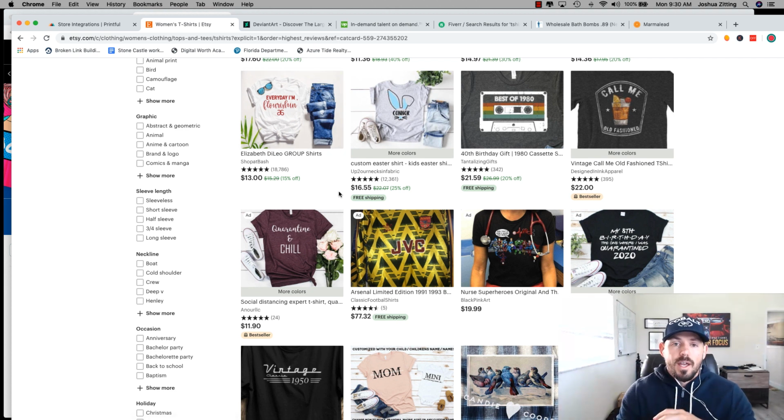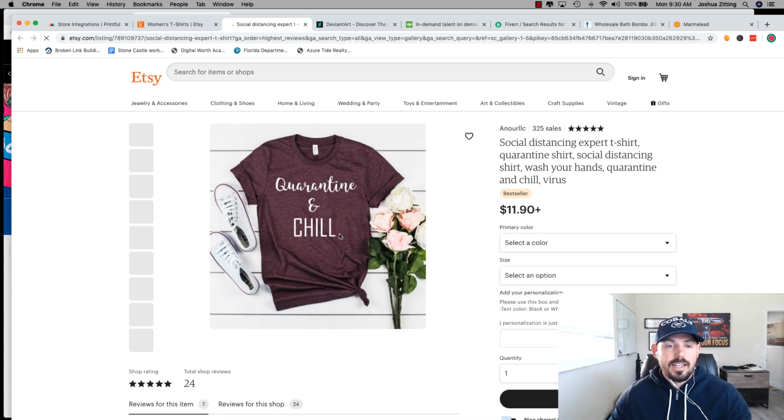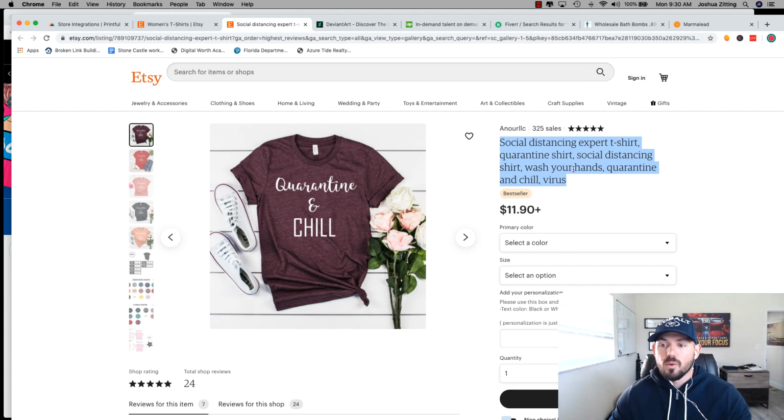SEO, right? So either use Google Keyword Planner to find what terms people are searching for, or you can use Etsy itself. So for instance, if you were going to recreate this quarantine and chill shirt, one thing I would do is click into the listing and check out the keywords they're using in their title, right? They're using virus, wash your hands, quarantine and chill, quarantine shirt, social distancing expert t-shirt. They're basically smashing keywords into this platform, and you don't necessarily want to do that on Google, but for Etsy it works really well, you guys. So you can definitely go keyword heavy in the title.